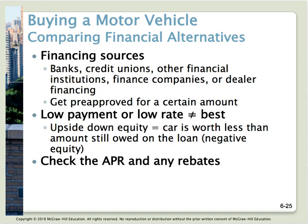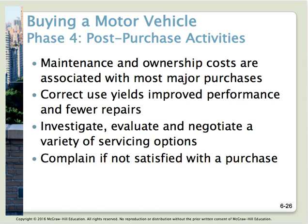Getting pre-approved can help you to move this process along more quickly. If you know about what you want to spend on a car, you can go ahead and make some inquiries and get pre-approved for that loan. Make sure that you are comparing apples to apples by looking at what the annual percentage rate is, and we covered that last week. And then finally, phase number 4, your post-purchase activities.